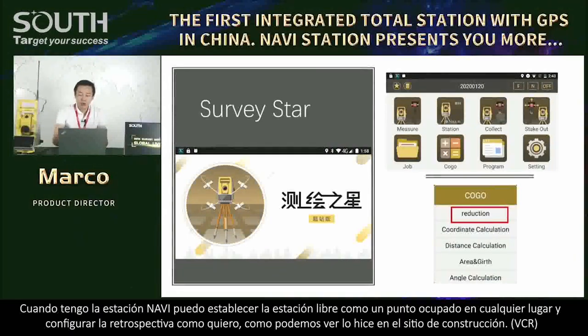When I have a Navy station, I can set up the free station as an occupied point anywhere and set up the backsight as I want. I did the same in the VCR.